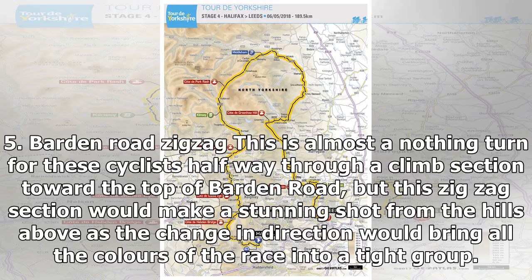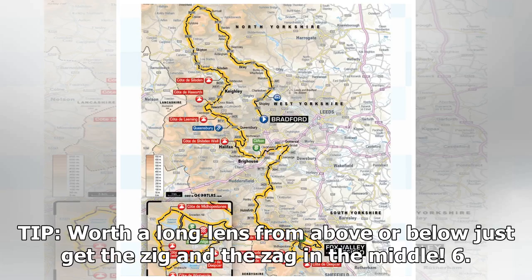5. Barden Road Zigzag. This is almost a nothing turn for these cyclists halfway through a climb toward the top of Barden Road, but this zigzag section would make a stunning shot from the hills above, as the change in direction would bring all the colors of the race into a tight group. Tip: worth a long lens from above or below, just get the zig and the zag in the middle.